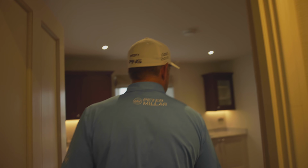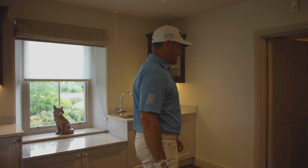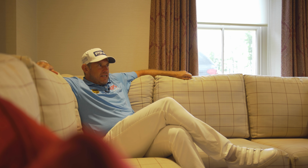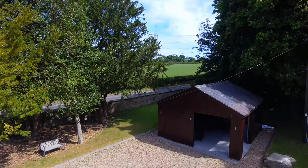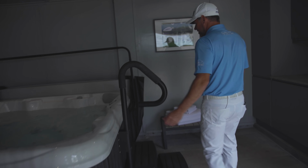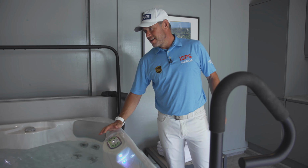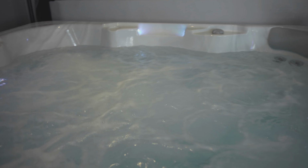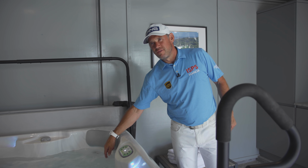Oh, the kitchen, where I'm at my happiest, near the fridge. Well, here we are in the lodge. I think I could live in here. And if you come and stay in the lodge, there's even a hot tub. Oh. Shame I forgot my shorts. Woo. Been warm.